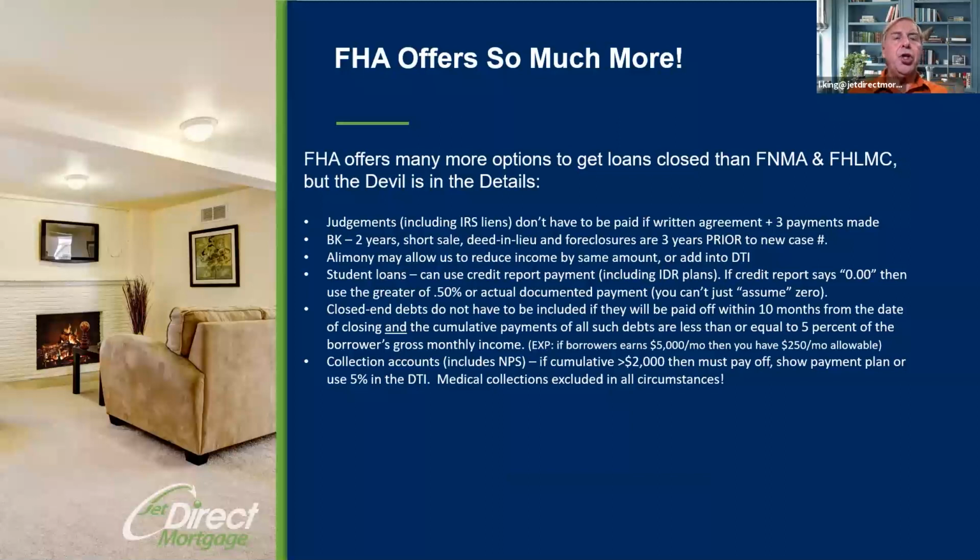Collection accounts. If your cumulative number of open collections is greater than $2,000, you got to pay them off. You got to be on a payment plan, or we can just take 5% and throw it into their DTI. Medical is excluded. If all your collections are medical, they don't count at all. No payments at all, ever. But if the non-medical, whether it's 1 or 5, if it's greater than $2,000, we don't have to do anything with them except just throw a 5% payment into their DTI. Well, what if that blows the deal? Well, then we got to deal with it. Get them on a payment plan, get an acknowledgement from the creditor, and they only have to make 1 payment.